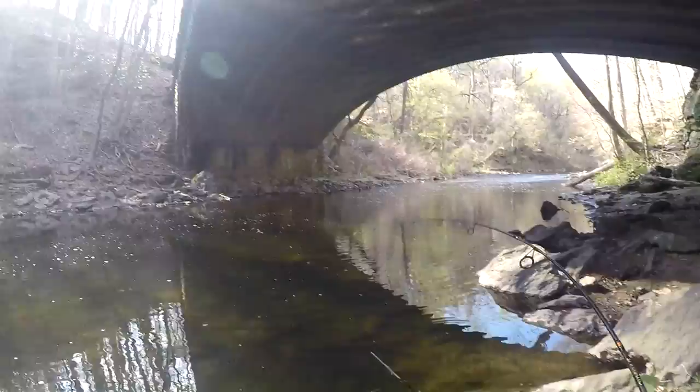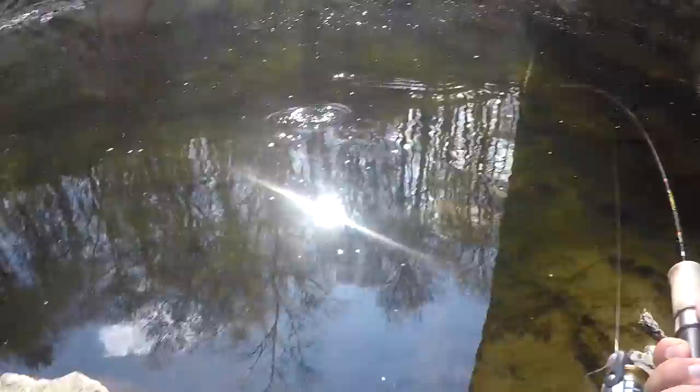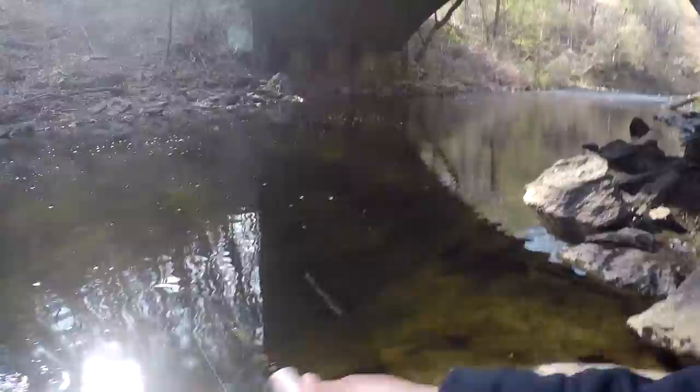Fish on. Fish on. Mepps inline spinner on fire here with the brown trout. I started using power bait. None of the trout were hitting. Switched to the spinner and now they're biting like crazy. This is how brown trout are, you know, the Salmo trutta.